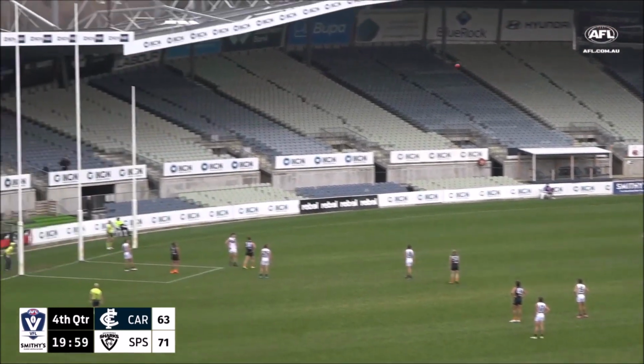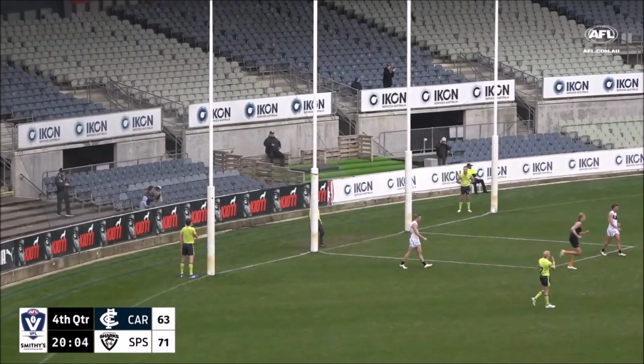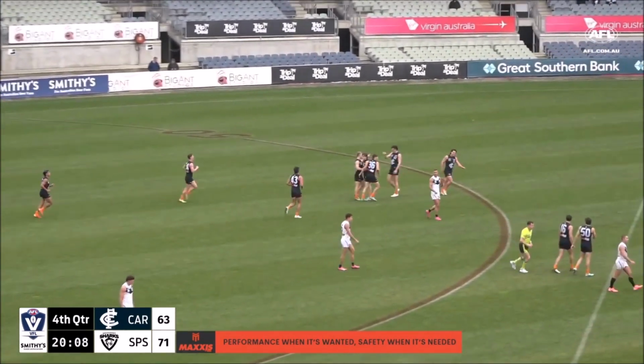Steady approach from 40 metres out. Loves it. Kick on the way is through the centre. Game on again at Icon Park. McMahon's got his second, and the margin's back to 2 points.